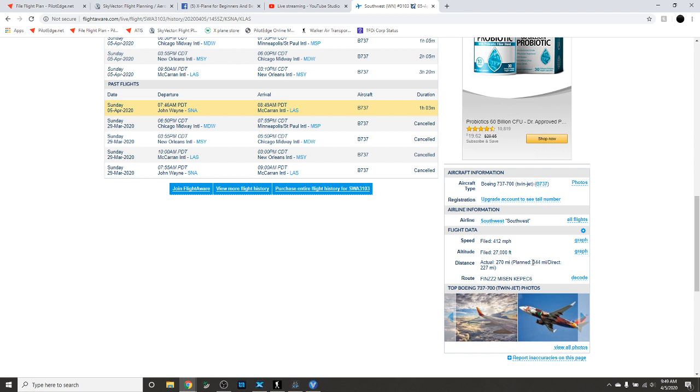Oh, I see. So this flight has already occurred. The actual pilot flew 270 miles. The route was 344. So my guess is they probably got radar vectors, either for their departure, a shortcut, or on their arrival. So the route here, we're going to do the FINZ2, Meissen to KEPEC6. I'm going to go ahead and copy that.